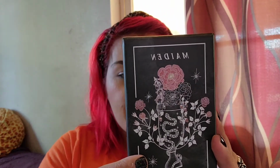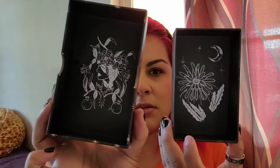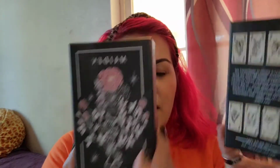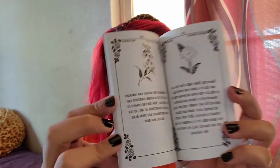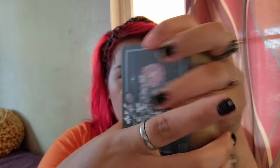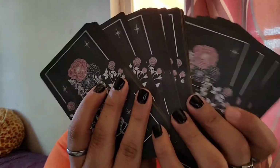And another one that was self-purchased was the Maiden deck by Leah and Olive. These ladies, these need to be pre-ordered. First of all, look at the box. Isn't that amazing? It's very green witch. And then we have the little book. It's very beautiful. And you have the tarot cards. So this is the back. This is how they all look.